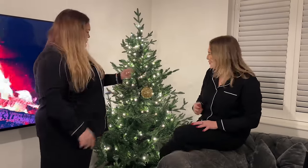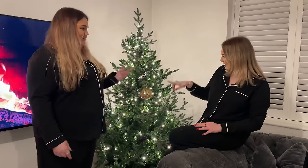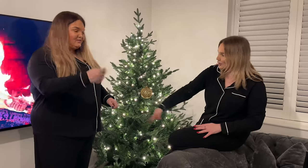It is. So guys, if you haven't already done this on your tree, this is your sign to go and twist your baubles. How much better does that look? Better. Yeah, especially if they're heavy. So clever. And when they're hanging really low at the bottom, when they look like they're too low, it's really good for the bottom ones. Just twist it round a few times. How did I never know that?